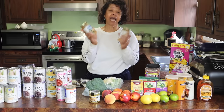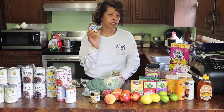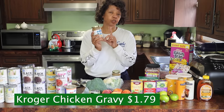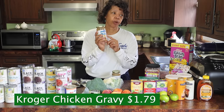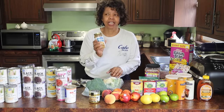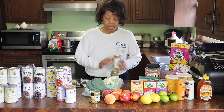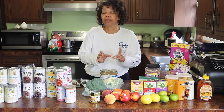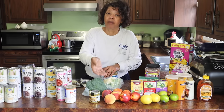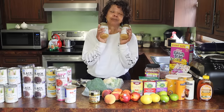And then you guys know I typically buy Heinz gravy, and it's about $2.99 a jar. Well, I discovered this Kroger chicken gravy, turkey gravy, brown gravy, and it's only $1.99 a jar, and it tastes pretty good. And what I will do is zhuzh it up with a little bit of my own broth. Like I might take a little bit of broth off of my chicken or turkey, add some of my own spices, and then juice up the gravy. So I just picked up 2 jars of that.